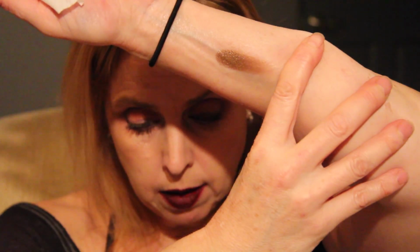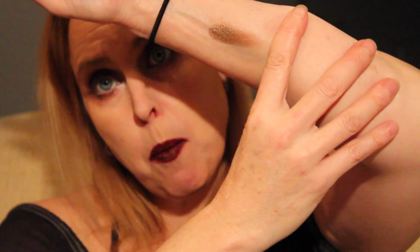So this, look at that, how pretty that is. So this is Smog, and this is a deep coppery bronze shimmer. This one actually is beautiful just alone by itself, especially with my color eyes or brown, hazel, green, most color eyes. It's a pretty one. This is a basic rich copper with hints of gold and gold shimmer. This is another one I got early on in my Urban Decay, I don't know, addiction.